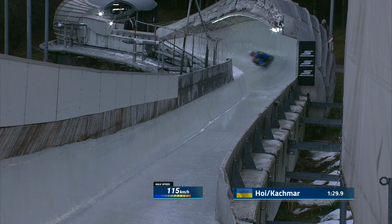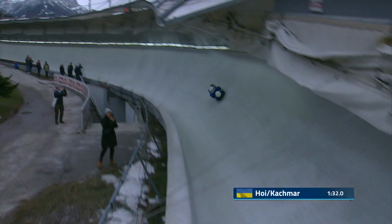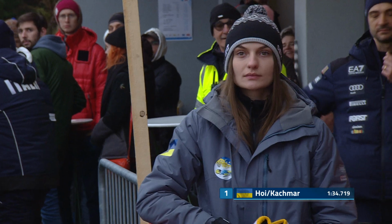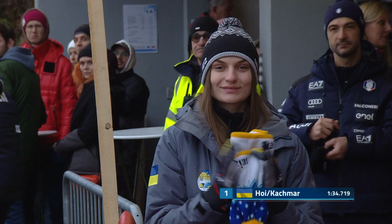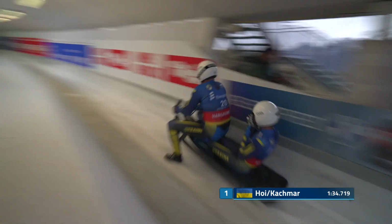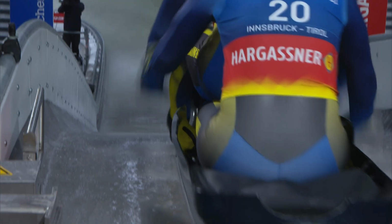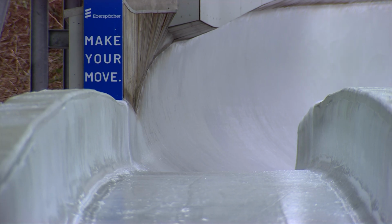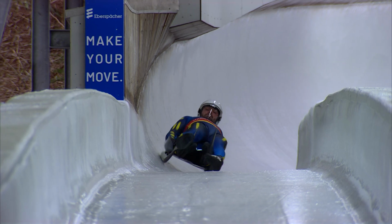Nicely done so far on the bottom part of this track. As they come across with a time of 1:34.719, their second run time, 47.266, was roughly 0.2 of a second better than their opening run. So good news for them as they prepare now for tomorrow's team relay.